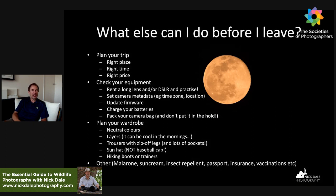And then obviously a few other safety bits and pieces like Malarone for malaria, sun cream, insect repellent, and make sure your passport has 6 months validity. Normally, most countries are a bit hot on that. Insurance for your equipment and also for medical evacuation if you want to do that.